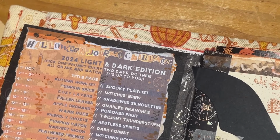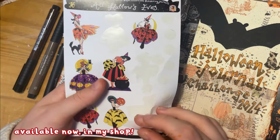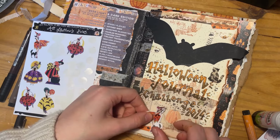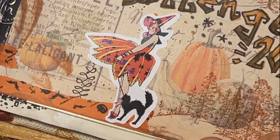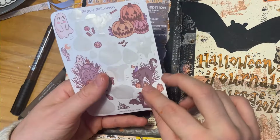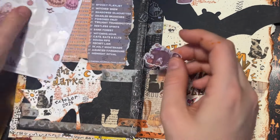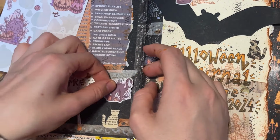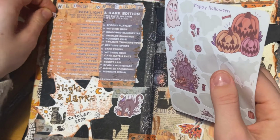And then it was my favourite time. It's sticker time. So I started with these All Hallows Eve sticker sheets, which are like little vintage witches. I only added one of those, but it really felt like it went with the colour palette and with the little black cat theme that I've got going on. Then I added some stickers from Marigona Suli, who makes really nice stickers, especially for Halloween and Christmas. I always feel like they have such a nice vibe to them. So I used a lot from this Happy Halloween sticker sheet, including, of course, a little cat and some of the smaller stickers to add to the background.